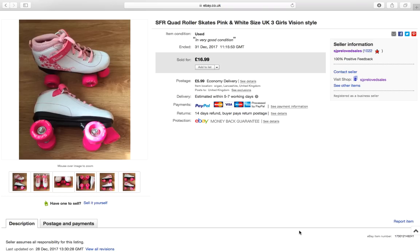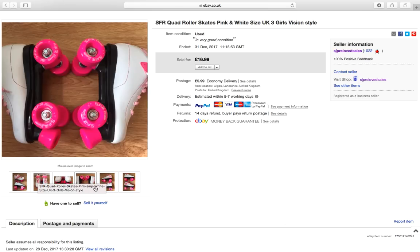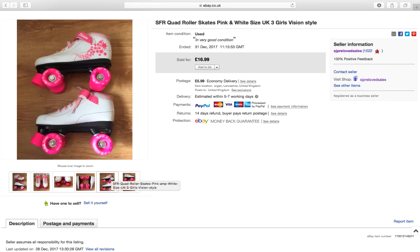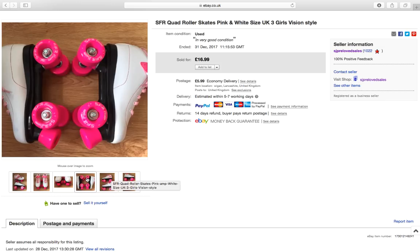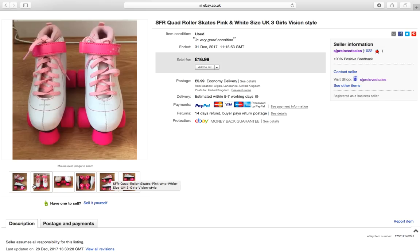I got 2 pairs at the car boot sale and I paid £5 for the 2 of them. The other ones sold, the blue ones were in worse condition than this. They were battered, they were all scraped at the front and everything. They sold for £14.99 within a week or two of getting them. So these actually owe me nothing.